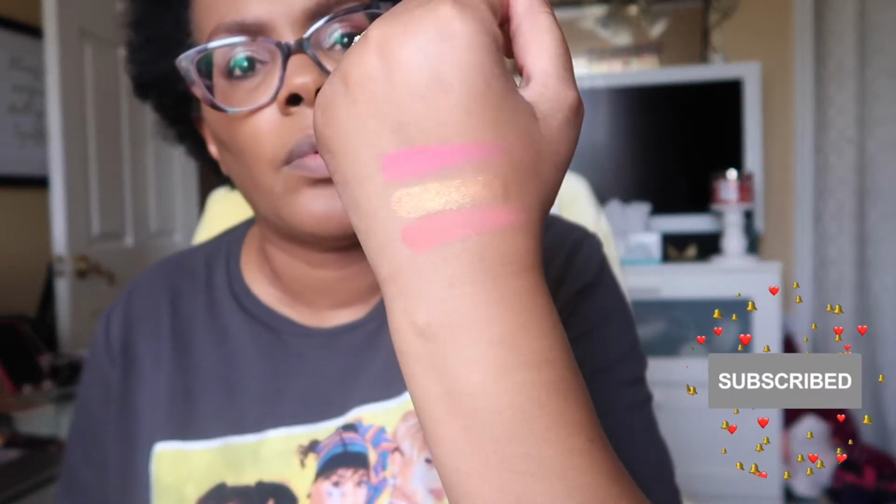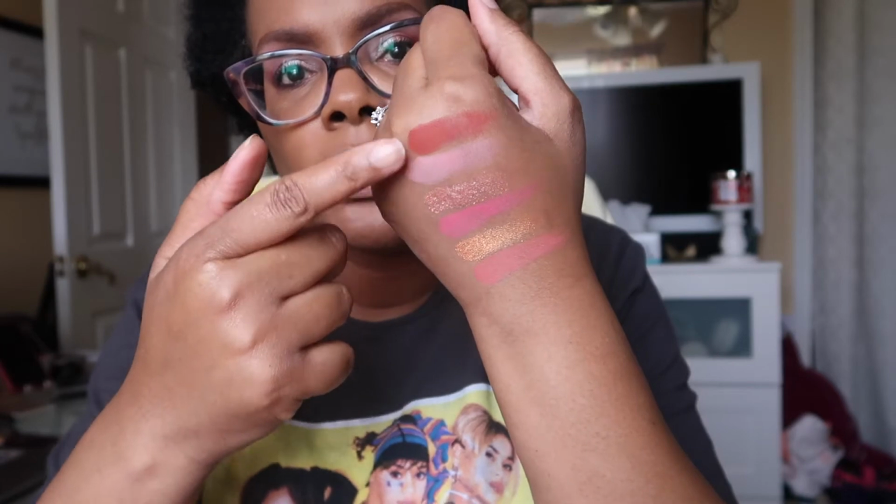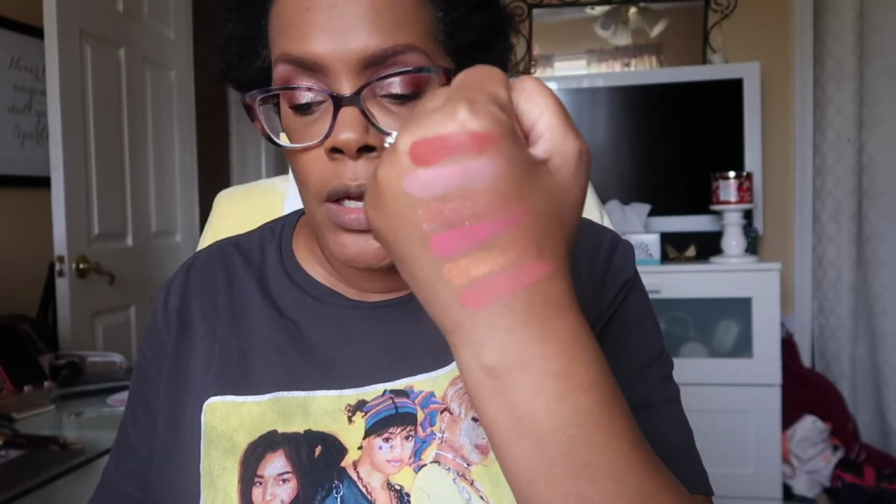All right, and this is that top row, which is this row here. And then we are going to swatch the second row, which I wore the sort of shimmery one on my lid today. I had a little bit of trouble with that one. It felt a little chunky. All right, and this is the bottom row. So those are the shades from the Blushed Rose palette.